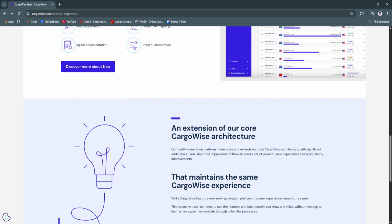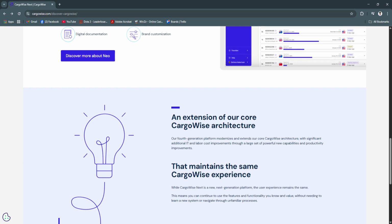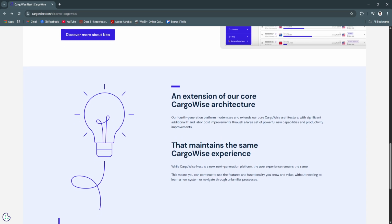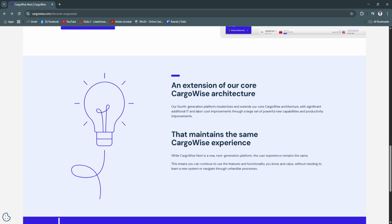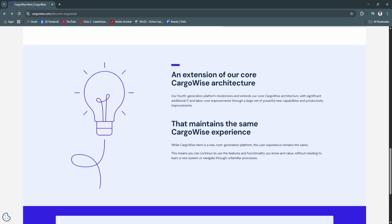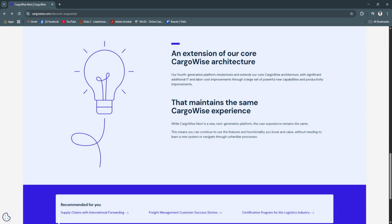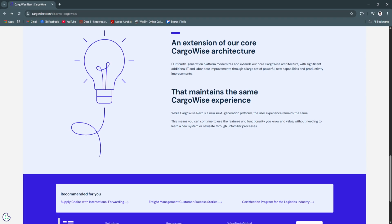CargoWise also supports multi currency functionality, making it ideal for international businesses dealing with multiple currencies. This streamlines your accounting processes and improves cash flow management by providing a unified system for invoicing and payments.